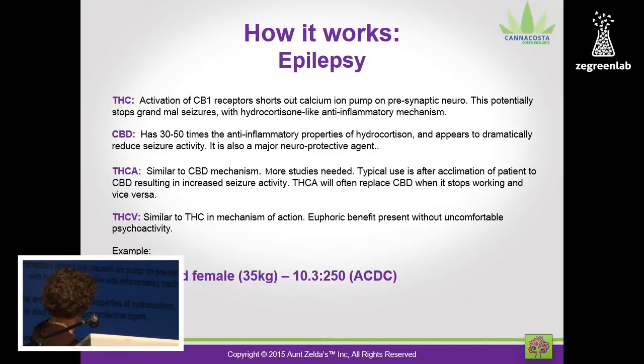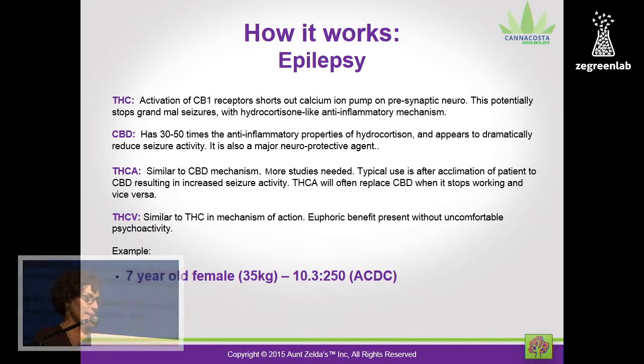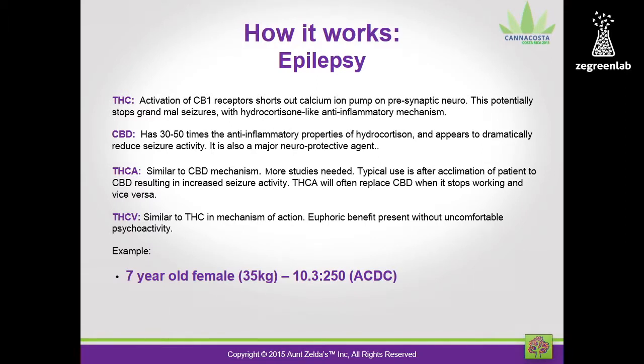So in this case, this is an example at the bottom of a 7-year-old female that we were treating with 250 milligrams of ACDC, and in that 250 milligrams, there was 10.3 milligrams of THC. Now, that's very important, because when I see these CBD-only laws, and they talk about having THC below 0.003 or 0.01 or all these ridiculous numbers, there's not going to be enough THC in that medicine that results from that hemp to be able to treat these diseases effectively. There has to be these small doses of THC as well. Hemp is wonderful. I think we should save the world with it, but we should leave the cannabis to the medicine.